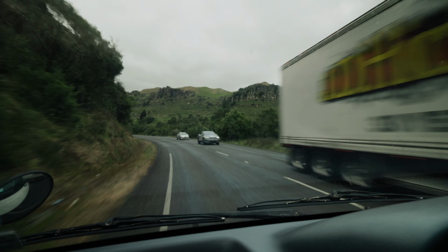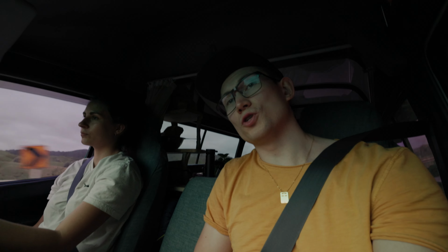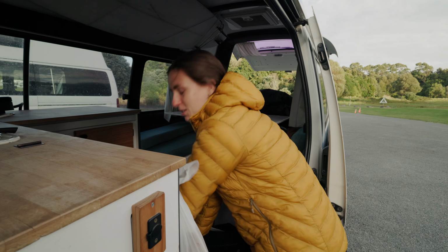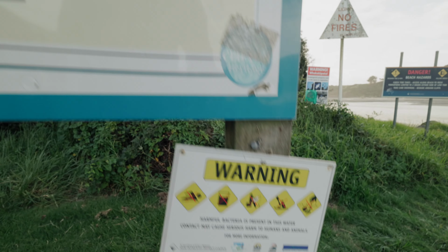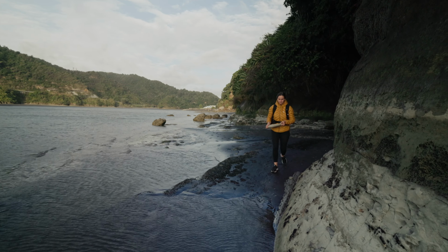Before finding a camp spot, however, we decided to have a quick stop at the Three Sisters. We made it to the ocean again. We just came to the Three Sisters. It's a super cool mountain shape. We were wondering if we can go out. It says like danger, caution, whatever. Also the flood coming in, but we're hoping it doesn't, so let's go.